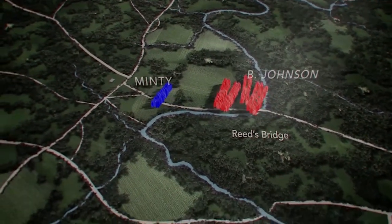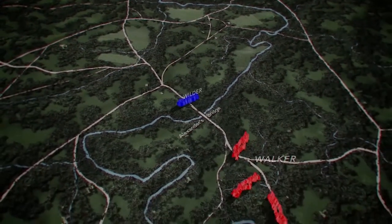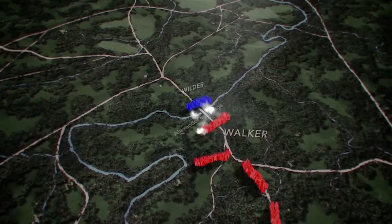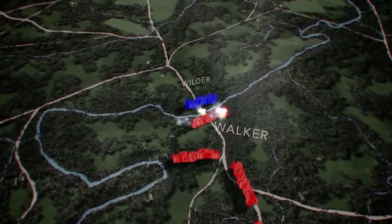That drought that I've talked about has made the dirt road surfaces utterly dry, and the movement on them has ground that dirt into a fine powdery dust that the soldiers describe as being ankle or shoe mouth deep. And now as these columns move forward, they drive that dust into the air, giving away those movements of large bodies of troops. And Wilder's patrols begin to fall back in front of the approaching Confederates.